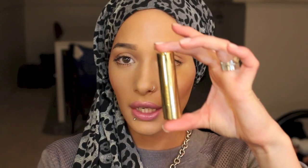And then I got another lipstick. This is like a gold tube for some reason. I don't know, it must have been a limited edition or something. But this is called Mauve Berry, and it's just like a berry mauve. It's like the perfect name for it. Oh my god, I got so much stuff. This is going to be such a long video.